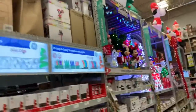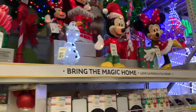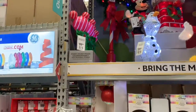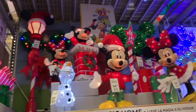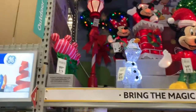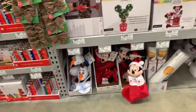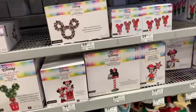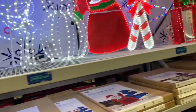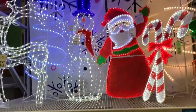And this section right here, my sister, she would love this because she loves Mickey Mouse. So she would completely love all of this. And that Mickey Mouse Jack in the Box, she would love that too. Anything that's Mickey. She loves Mickey. I assume she loves Minnie too, because Minnie ain't about Mickey with hair. Well, Mickey with a dress, not hair, but a dress.